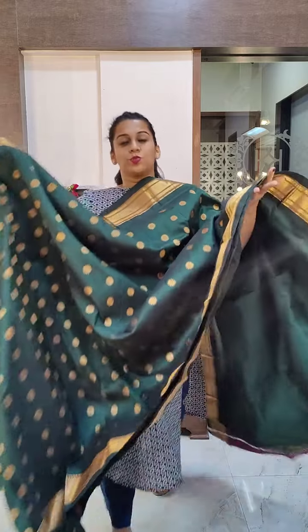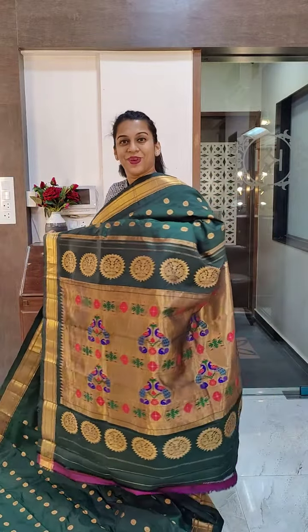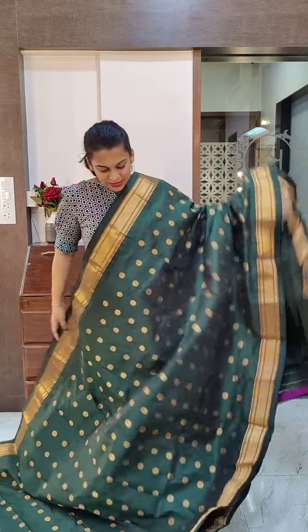Just look at the gorgeous butta. It's a beautiful gandharva butta, very very pretty. This is the Maharani pallu. This is the saree. If you like it, please take a screenshot and send it to me on WhatsApp.